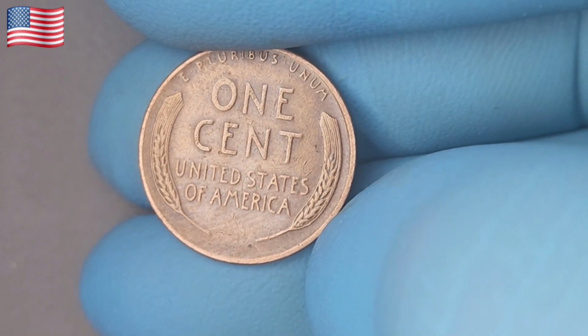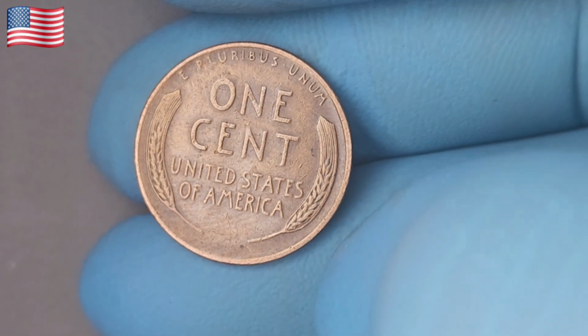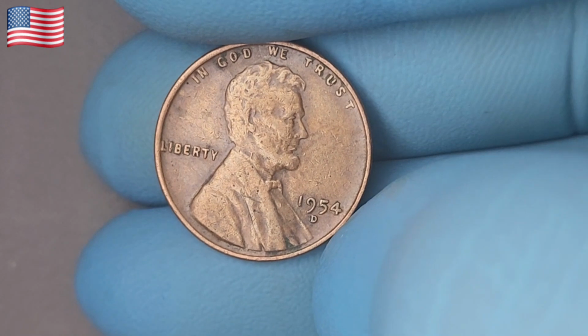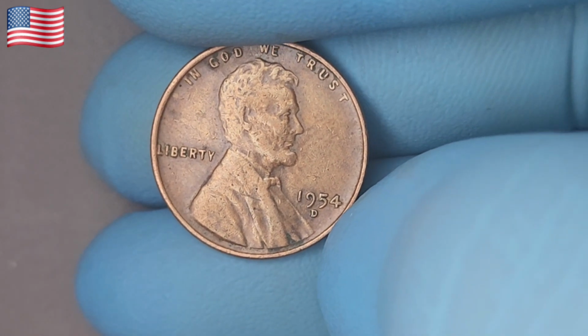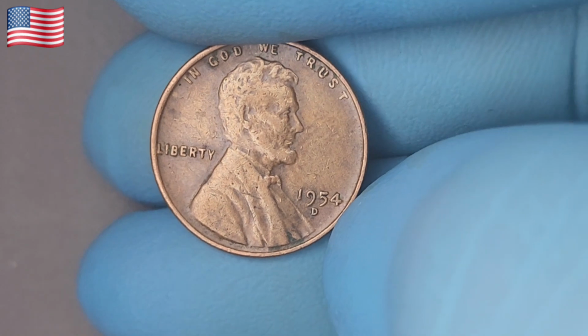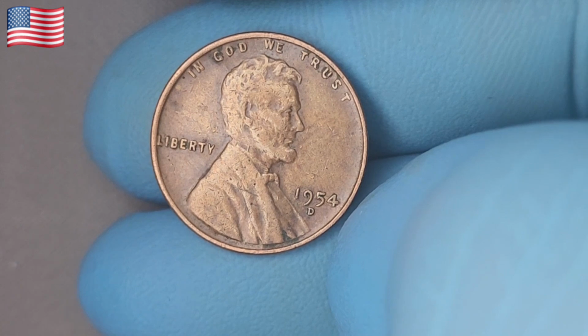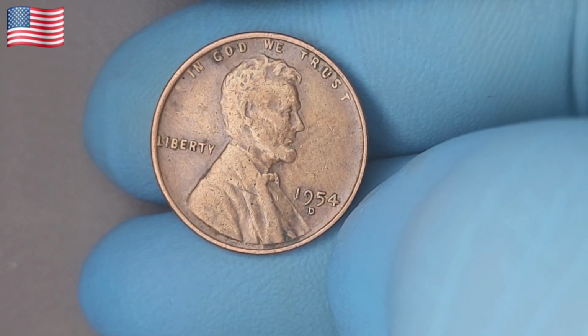The 1954 Wheat penny reminds us that hidden value doesn't always announce itself. Sometimes it's subtle: a small doubling, a tiny break in the die, a mint mark punched twice. And when you find one, that discovery can turn an ordinary penny into an extraordinary piece of American history.